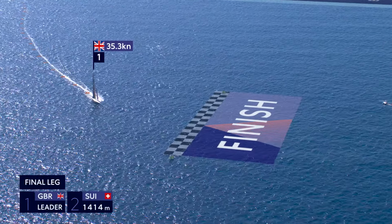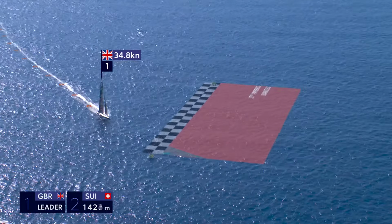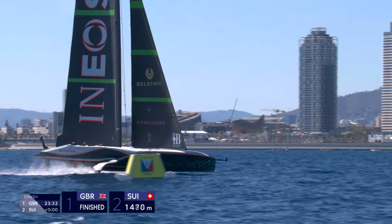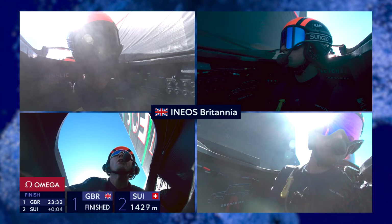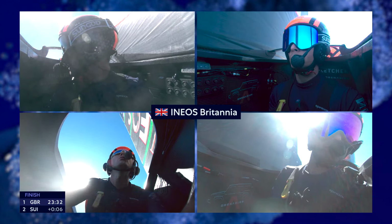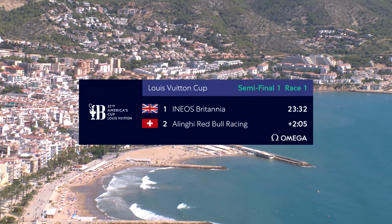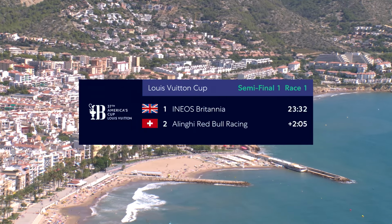INEOS Britannia have won their first race in the Louis Vuitton Cup semi-finals, and they have done it in style. And again, they have made a monster statement. We are quick. Confirmation then of race one and what they call semi-final one, because INEOS Britannia were the top qualifier. Nice job.